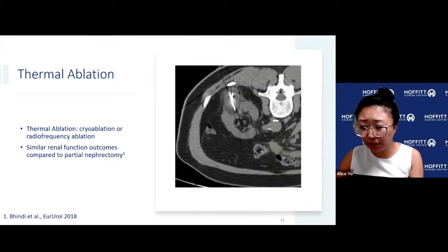Another treatment option for small renal masses is thermal ablation of the tumor. And this involves inserting a probe into the tumor and delivering some sort of energy to destroy the cancer tissue. This treatment is minimally invasive and generally safe in patients with one kidney. With regards to the impact on kidney function, some studies have found that this is similar to a partial nephrectomy.